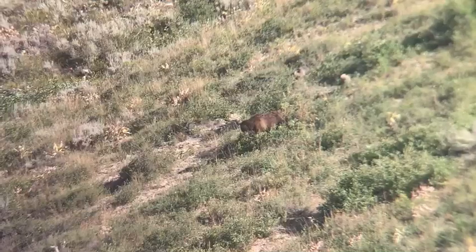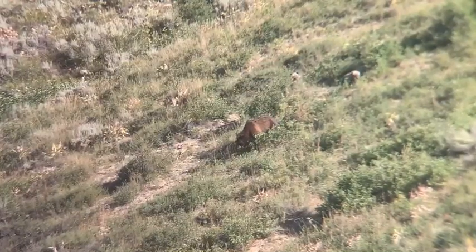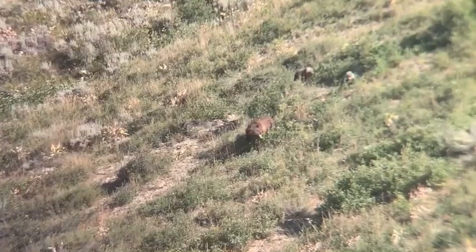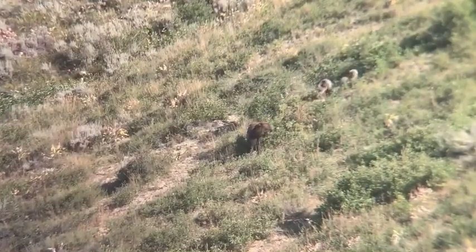To see any grizzly bear is a once-in-a-lifetime opportunity, but I know there were lots of happy folks out there this week to see both her and the cubs doing quite well, and we look forward to their future antics.